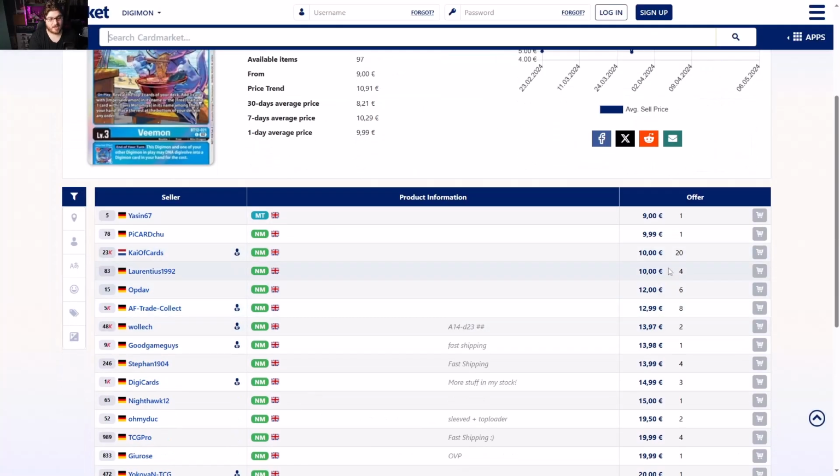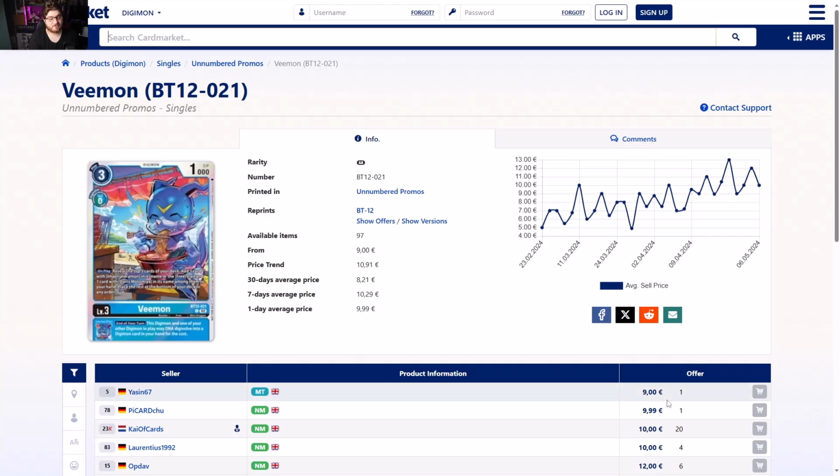Europe side looking like 9s to 10s on the low end, which is good to see you guys still have low end like that. But you guys are starting to climb up as equally as fast as us.